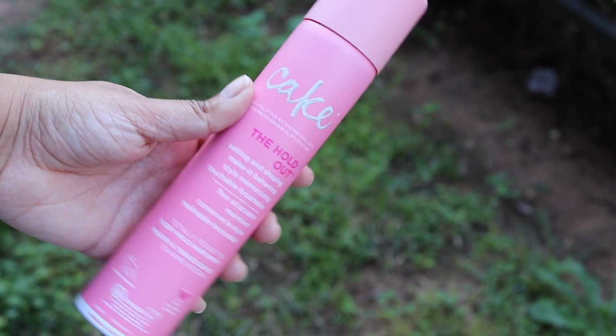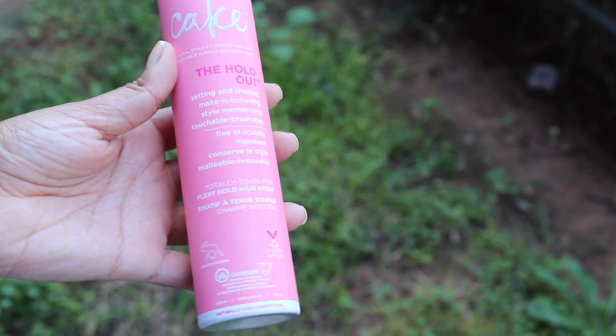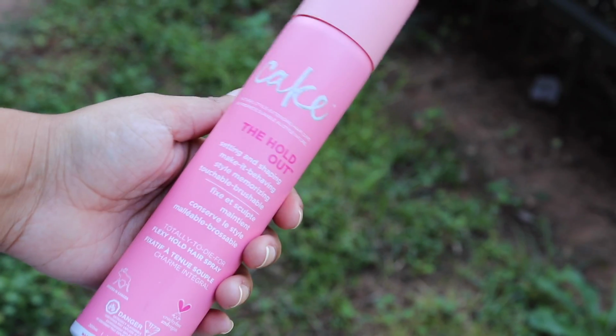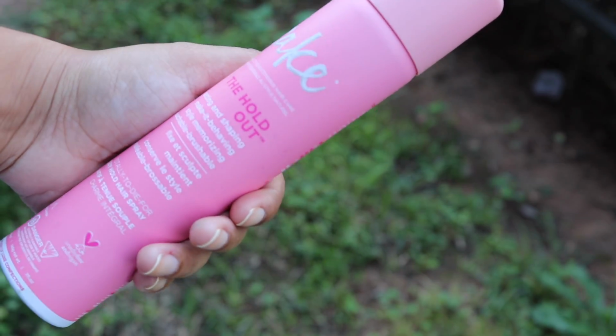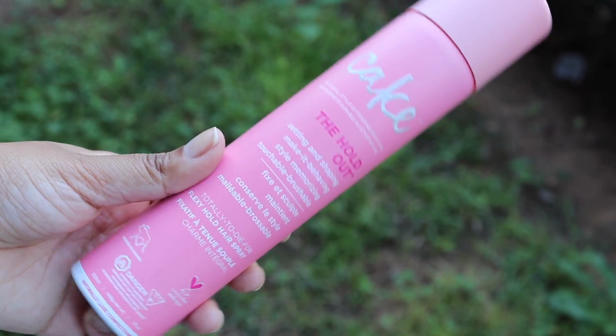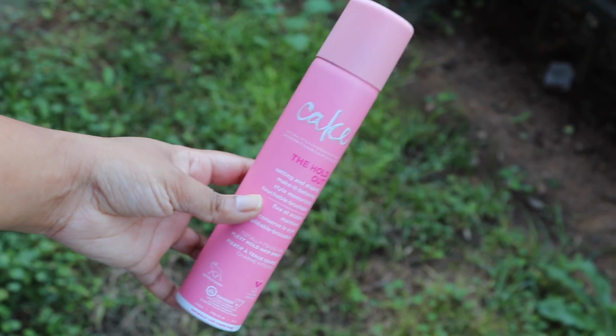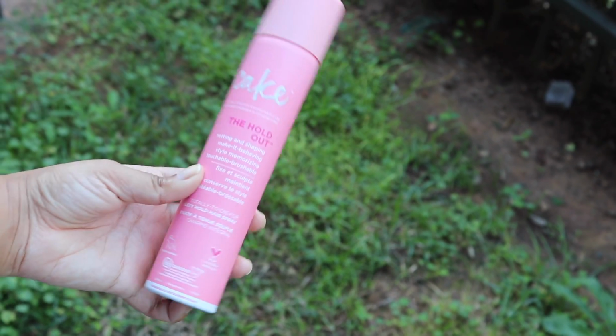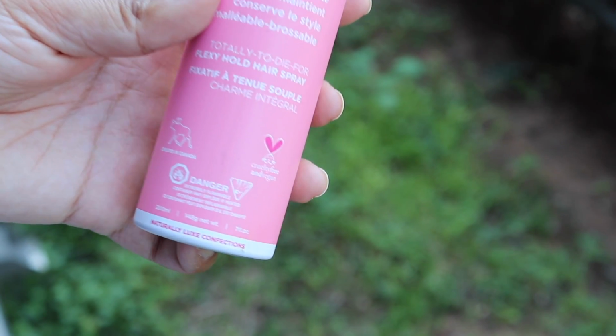Hairspray is something that most people still reach for, and honestly, most of them are filled with ingredients that are actually not good for your hair. Alcohol is often the first ingredient, and you've got to be really careful of these because they can dry your hair out so quickly. But if you do decide that you want to use hairspray, do keep in mind that it can make your hair feel a bit sticky, and yeah, it does often lead to having a shorter gap between your wash days, to be honest.